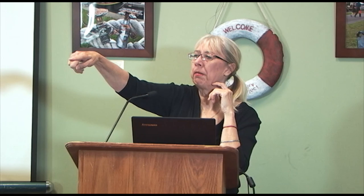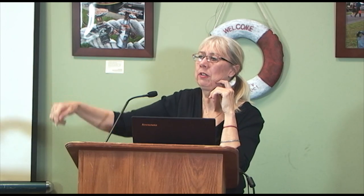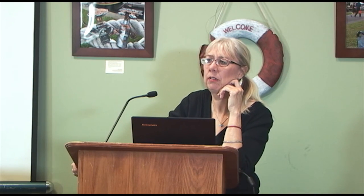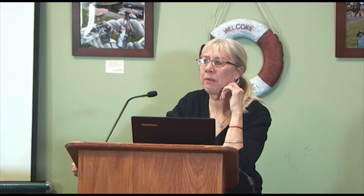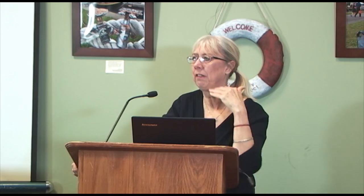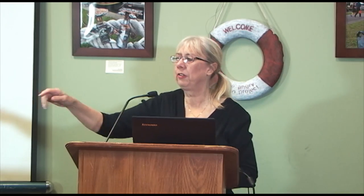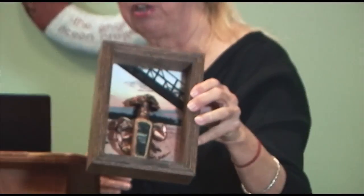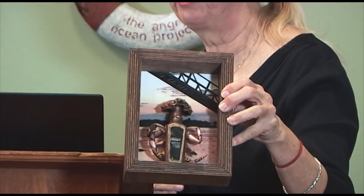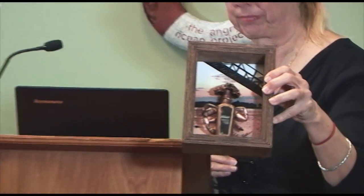Hey, Ethan, can you bring up one of those shadow boxes? Because I'd love to show that. So basically, I take the stuff and I photograph them, but I also do things like this. I have the creatures, and then I also have shadow boxes with the creatures in them, which is just a different way to display them.